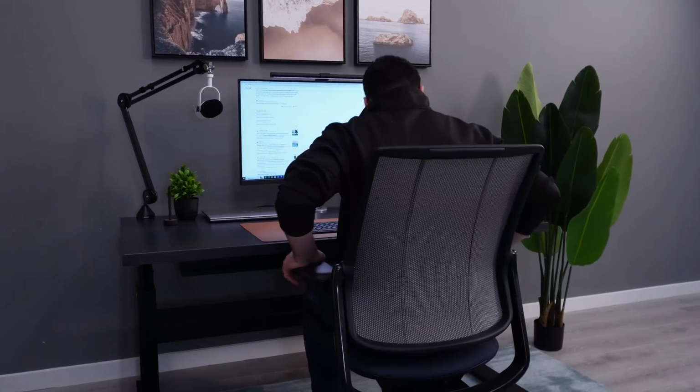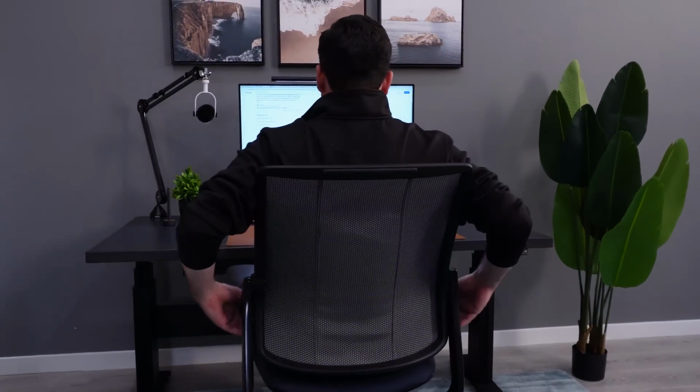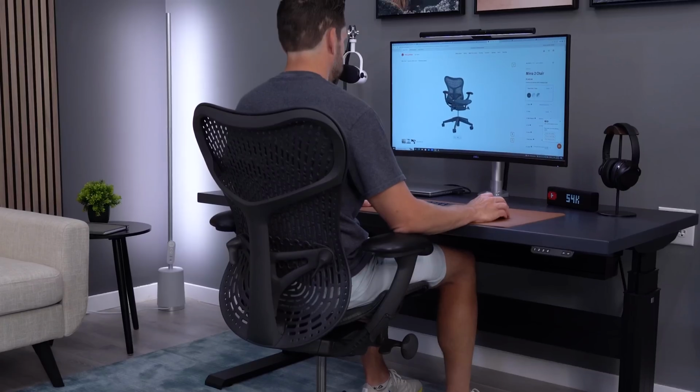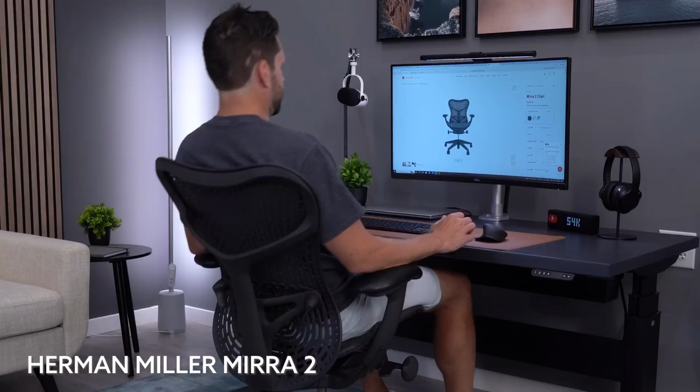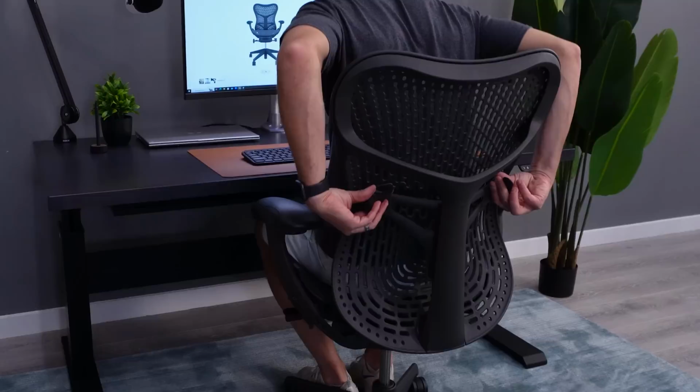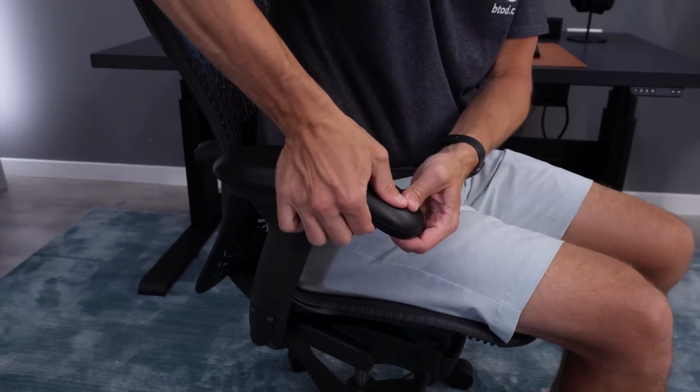I think that the back and seat combination is great. I just wish the arms fit me a little bit better. I'm going to go A tier, but it's going to be B overall. I think that the Herman Miller Mirra 2 is not quite as comfortable as the Cosm, but I do believe it's better than the Aeron for me personally. I really like that backrest and the thick padded arms. I'm going to go B tier.